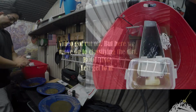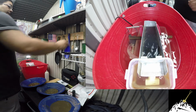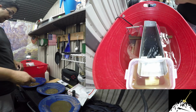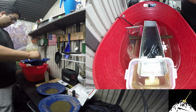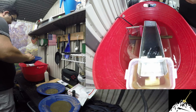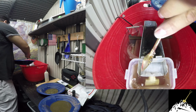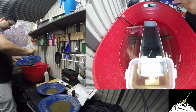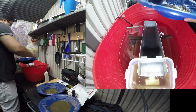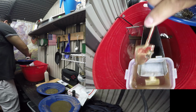We're all ready to go here. We got everything all set up. We got our sluice processing plant going. So we're going to start with the big stuff. Go through that real quick. See what we got. Move on to the smaller stuff and the rest of the smaller stuff till we're all done. So kick back, relax while we check through this dirt.